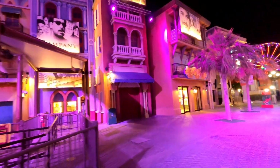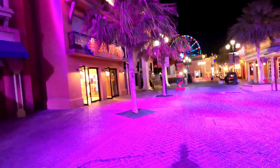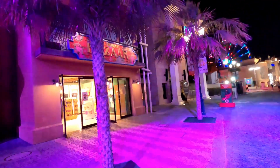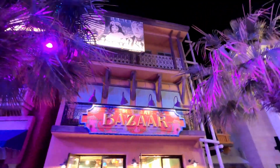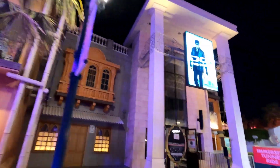where they've just added loads and loads of lighting and theming to it, where some of these buildings would have been restaurants which are now open, some of them are shops. And there is, I think that is food. Yep, I think that's a little place where you can get some snacks and things. And then there is the Don. So this is the one here. So this one I went on.